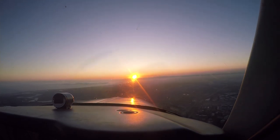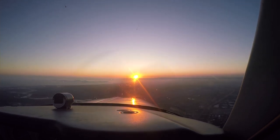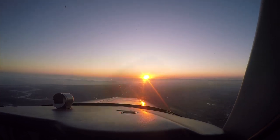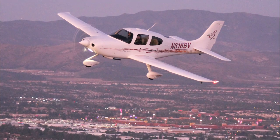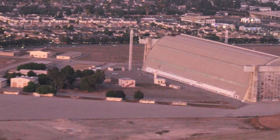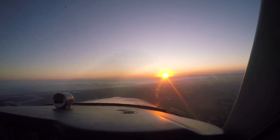Here comes your shot, Bill. Okay. Lead's coming left slightly. Okay, there are the hangars. Bonanza 72 Sierra, are you guys looking for flight following? Yes sir. We're heading out to the Huntington Beach Pier and then coming back. Sure.